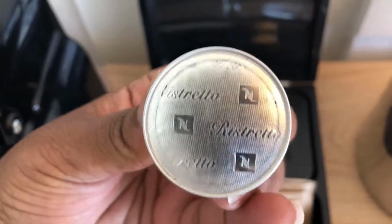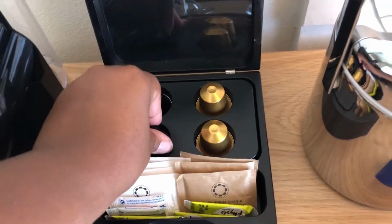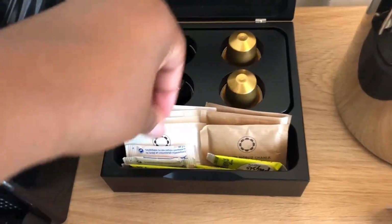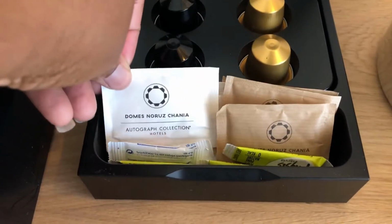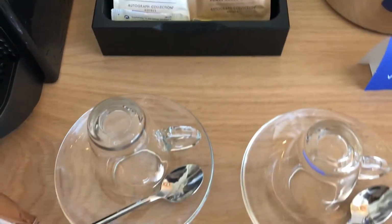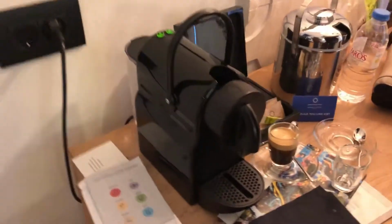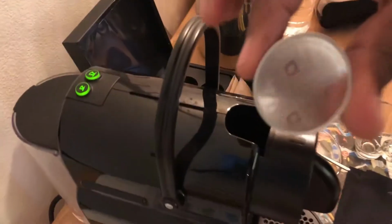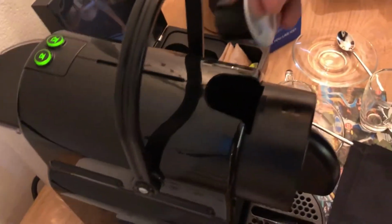And for coffee drinkers in the room, there is a coffee machine. We're not huge coffee drinkers, so it took us a little minute to figure out how to use the coffee machine. And because we've seen a similar brand of machine before, I think when we stayed in Canada, we wanted to just give it a try.